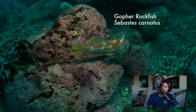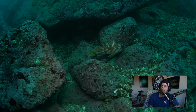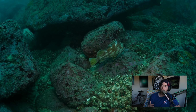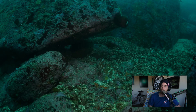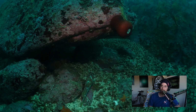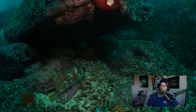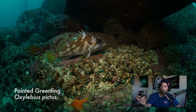There's that gopher rockfish I took that really blurry photo of. I don't know if it's the same one, but a similar zone. Gopher rockfish and black and yellow rockfish look almost identical, but they swap areas depending on how deep you are. Shallower, you're more likely to see a black and yellow rockfish. Deeper, you're more likely to see a gopher rockfish. There was a painted greenling there, and this gave me an idea of filming this rockfish.